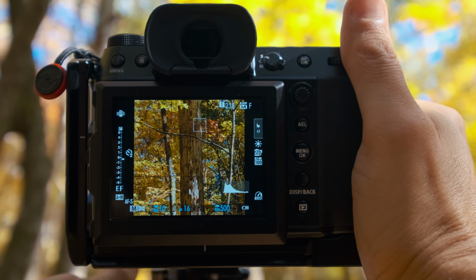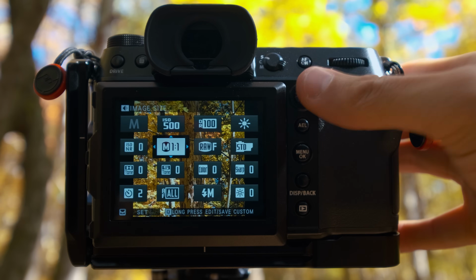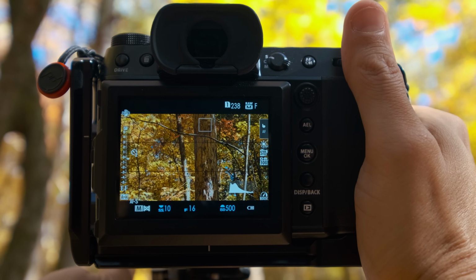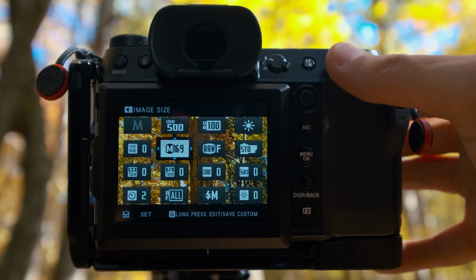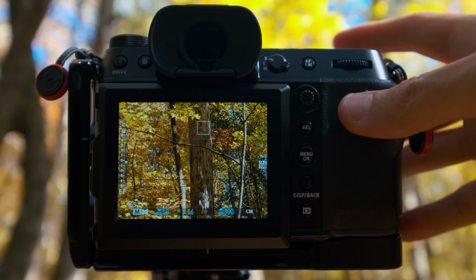Kind of turn that just a little bit. You can see what that does. Or we can come back, see what a wide pano kind of shot looks like. Something about right there, I think that looks good as well. So lots of different compositional choices to choose from when you start to change those aspect ratios in camera.